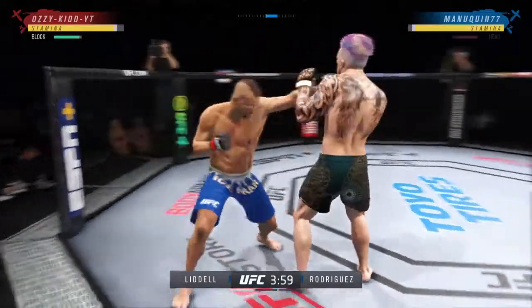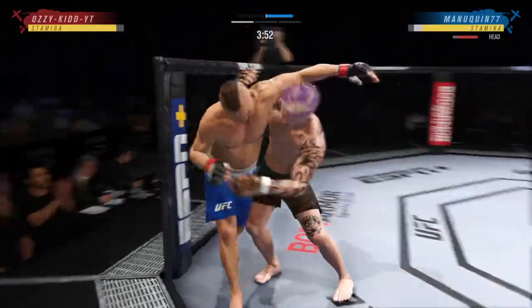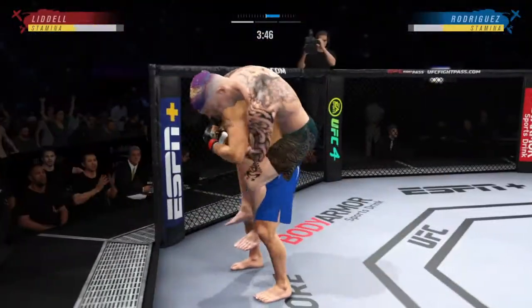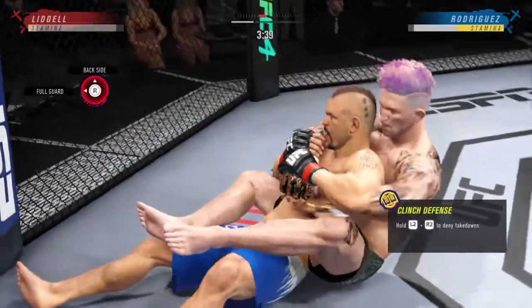And they separate. Good stick. Oh, good opportunity to do damage here. He's got that tie clinch. Oh, that was a big takedown. Is this the one that's gonna break him?